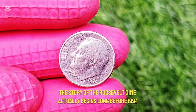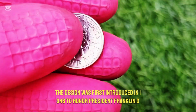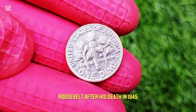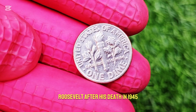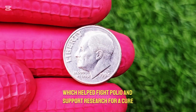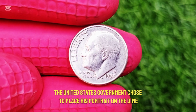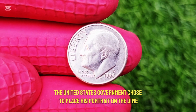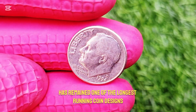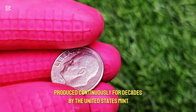The story of the Roosevelt Dime actually begins long before 1994. The design was first introduced in 1946 to honor President Franklin D. Roosevelt after his death in 1945. Roosevelt was a strong supporter of the March of Dimes campaign, which helped fight polio and support research for a cure. Because of his connection with this movement, the United States government chose to place his portrait on the dime. Since that time, the Roosevelt Dime has remained one of the longest-running coin designs in American history, produced continuously for decades by the United States Mint.